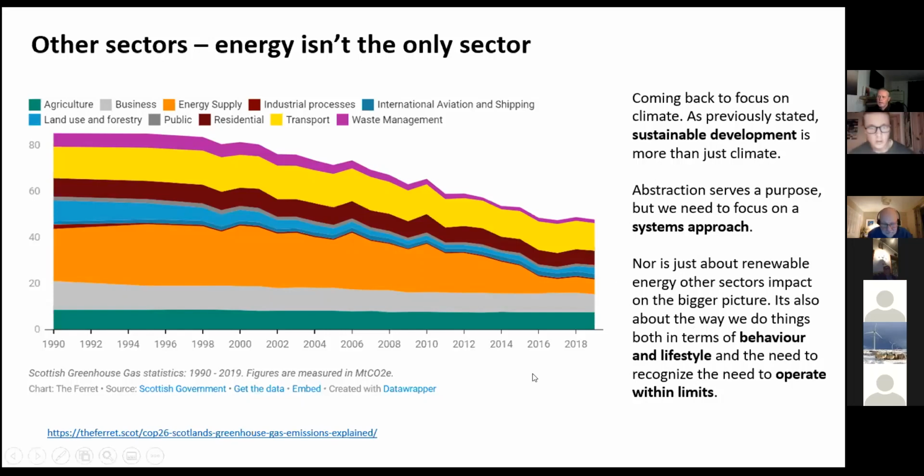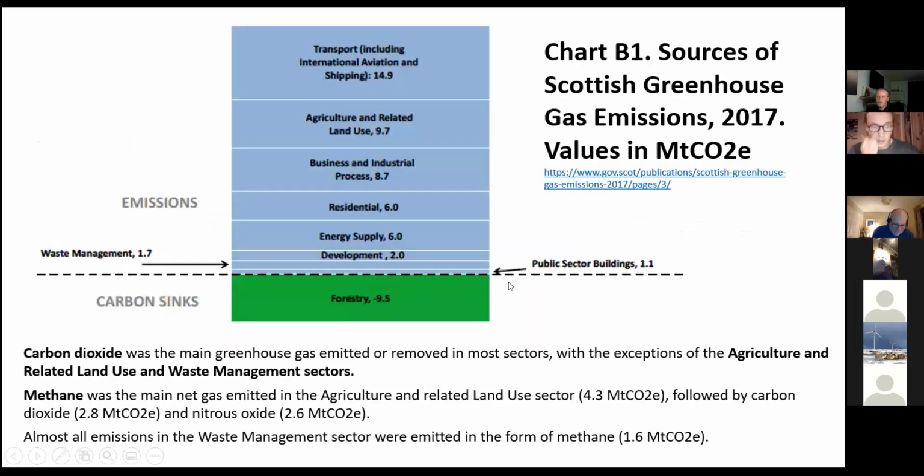Okay. And also, as opposed to just physical changes and technological changes, again, I'm going to highlight, and I'll come back to this, the need for behaviour and lifestyle changes and the need to operate within limits.